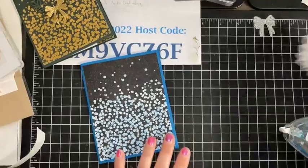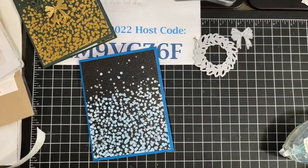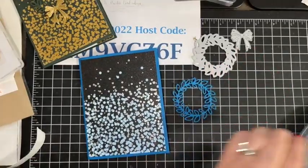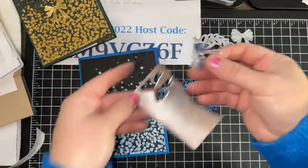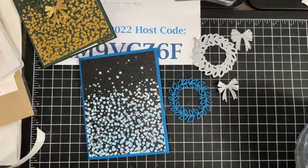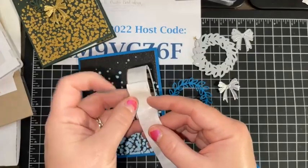All right, so for this one, again, we're gonna die cut our wreath and our bow. This time I die cut it with Pacific Point, and I did the bow, I just used some scrap pieces. Of course, I always save everything. So I had just a little scrap, which worked out perfect for my bow here. And again, like I said, these are so quick and simple.